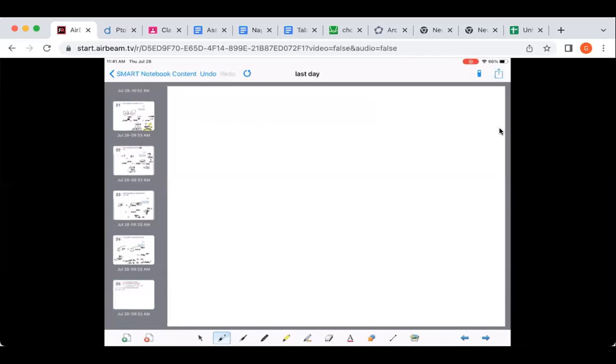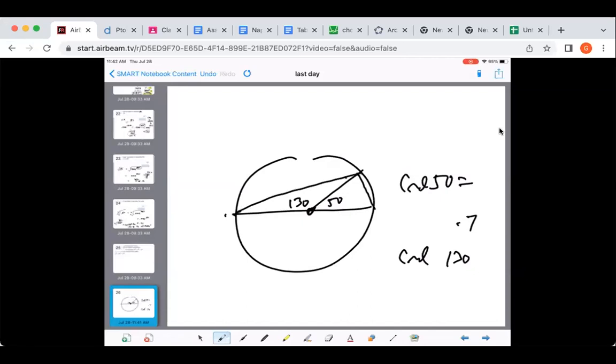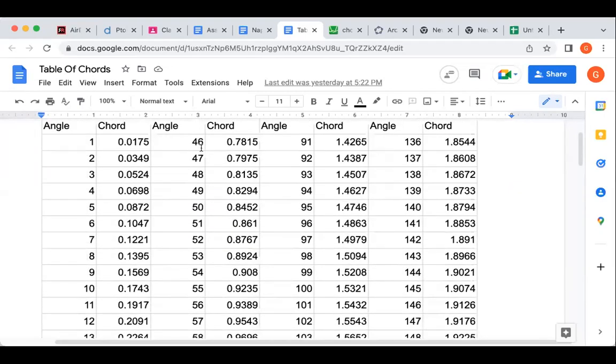Someone who was away from their screen for a second asked how knowing chord 50 equals 0.7 helps me find chord 130. The answer was, you can put chord 50 and 130 together in the same circle, and that would become an actual right triangle with a hypotenuse of 2, a leg of chord 50, and then you could use the Pythagorean theorem to figure out the missing leg, which would also be chord 130. I don't know if that's what chord 50 is. Chord 50 is 0.8452.